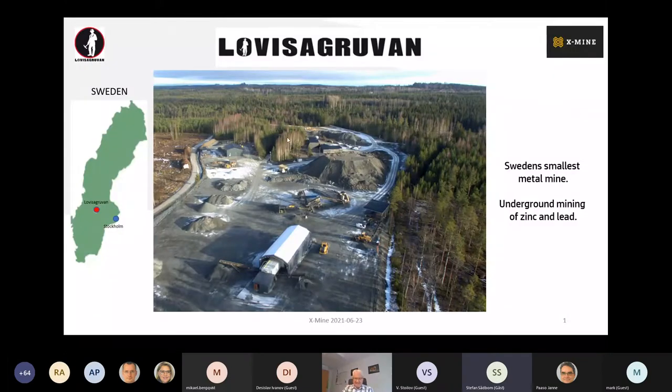Yes, please continue. Some of you have been here, but as you know, Lovisa Gruvan is situated in Bergslagen, just 200 kilometers west of Stockholm. It's an underground zinc and lead mine that restarted its production in 2004. So it's a young mine. In the picture, you can see the mine area with the tent with the sorter inside it. And of course, it's a small mine, as I told you, and I think it's the smallest metal mine, at least in Sweden.